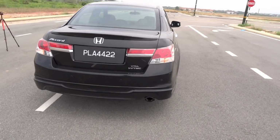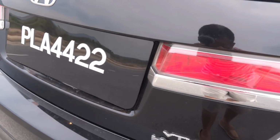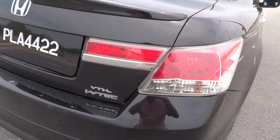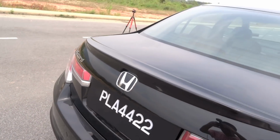Exterior features of the Accord 2.0 include automatic halogen reflector headlights, front fog lights, indicators on the body-coloured side mirrors, chrome door handles, and a single chrome exhaust pipe. This Accord has been fitted with the optional modular alpha package, which gives the car a body kit and a rear spoiler.